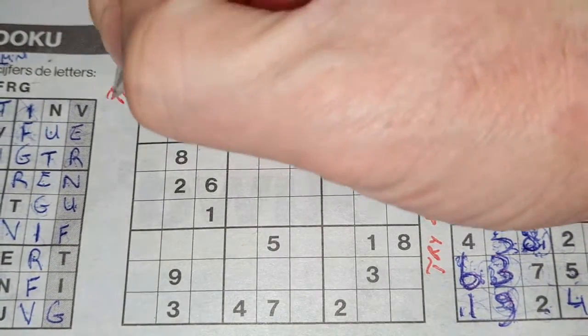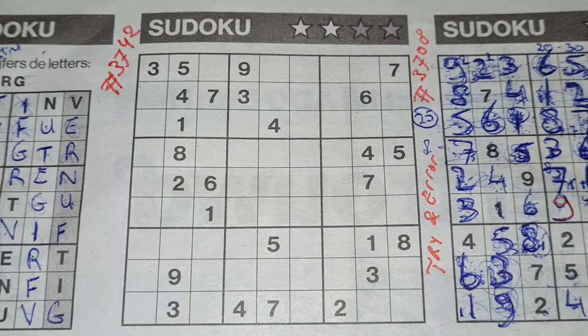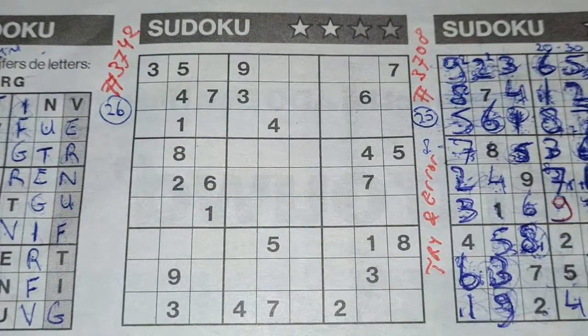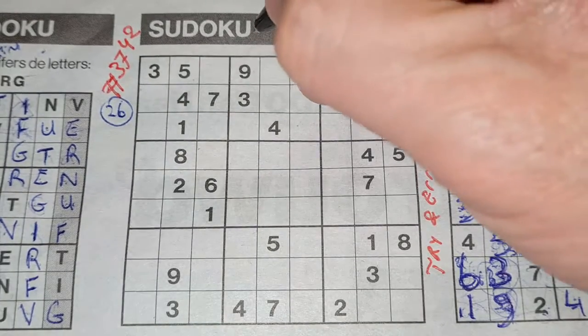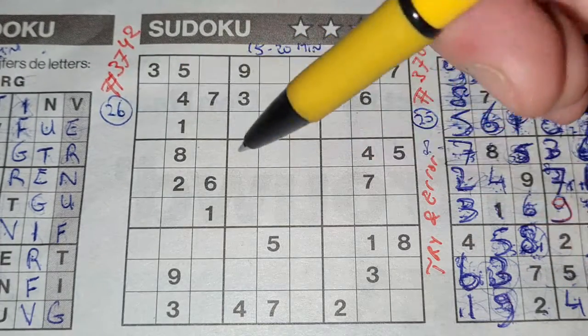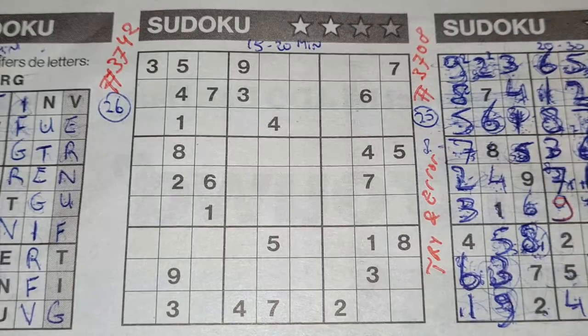Number 3742. And before I start, I always count the printed digits. Well, this one has 26 printed digits. Correct me if I'm wrong. Alright, and for a two stars puzzle, I need 15 to 20 minutes to solve. Well, 26 printed digits. It's a kind of indication of the difficulty level.